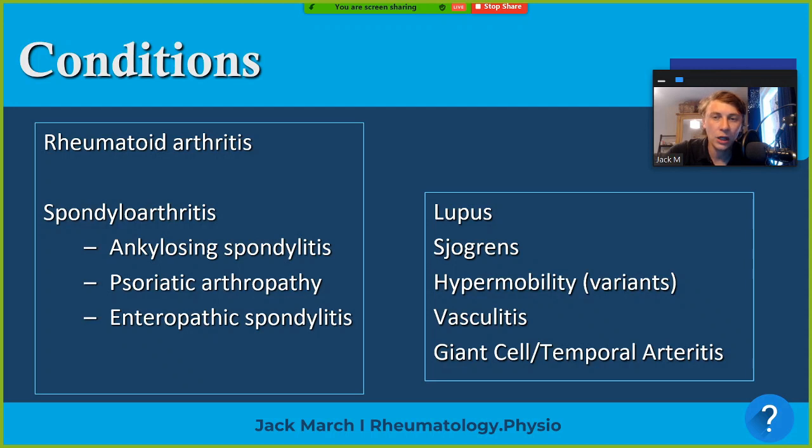So these are what we would call auto-inflammatory conditions. You can break everything down in medicine to layers. If you talk about autoimmunity, then an auto-inflammatory condition would come under that. Autoimmune conditions are where your immune system starts to, for want of a better term, attack a part of your body. And within rheumatology, the part of the immune system that's going haywire is the inflammatory system.